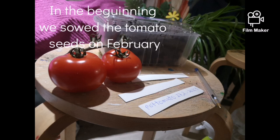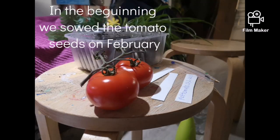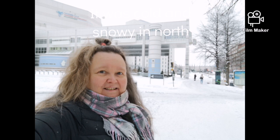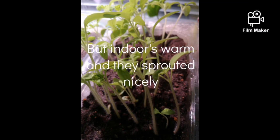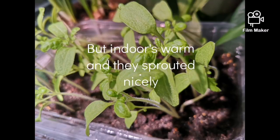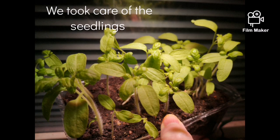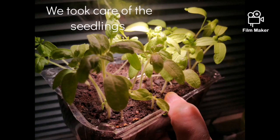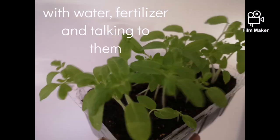In the beginning, we sowed the tomato seeds in February. It was cold and snowy in the north, but indoors it was warm and they sprouted nicely. We took care of the seedlings with water, fertilizer and talking to them.